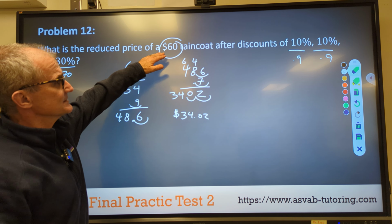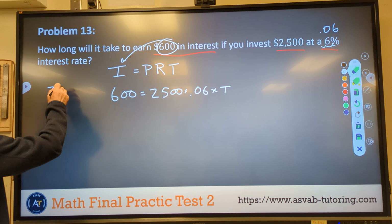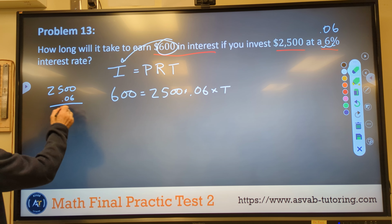So I take that 2,500, then I'm going to multiply it by my rate, 0.06, and then I'm going to multiply it by my time, t. I don't know what that is, and that's the question. How long will it take? So how many years to make $600 in interest at 6% on 2,500? First thing I'm going to do is multiply these two together. 2,500 times 0.06 is 0, 0, 30.